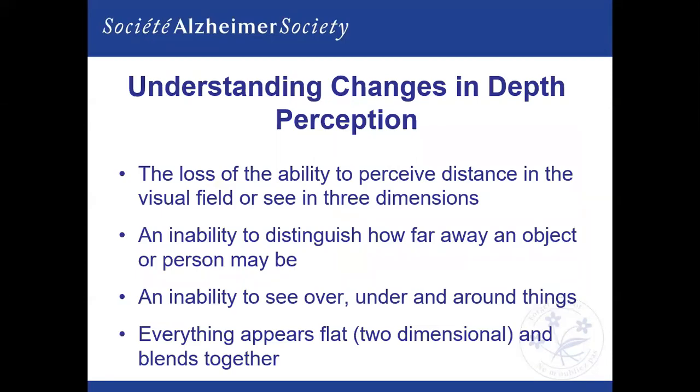Now, a loss in depth perception represents a loss of the ability to perceive distance in the visual field or to see in three dimensions. So a loss of depth perception also involves an inability to distinguish how far away an object or a person may be. With the change in perception, a person may experience an inability to see over, under, and around things, which also can impact their ability to navigate their environment. And of course, overall, everything in their environment appears to be flat or two-dimensional, and it blends together.